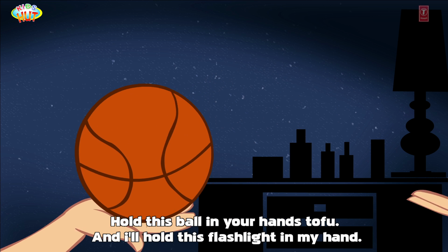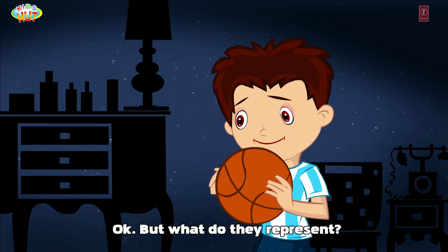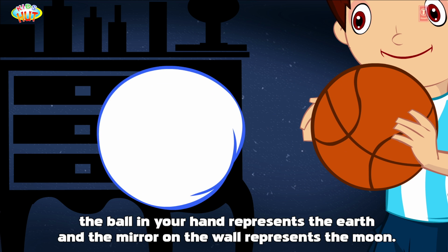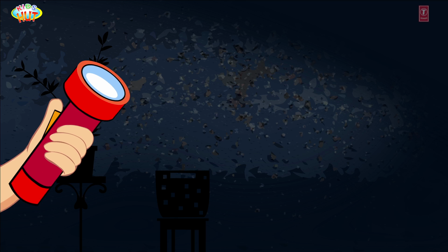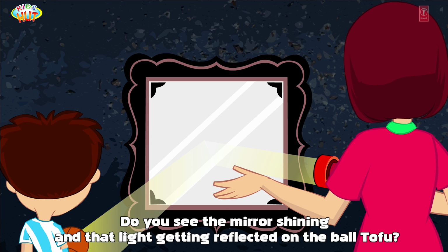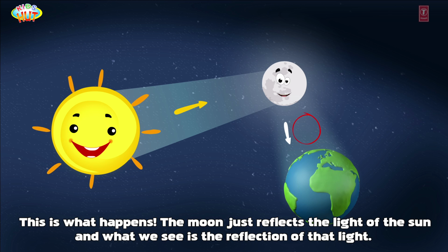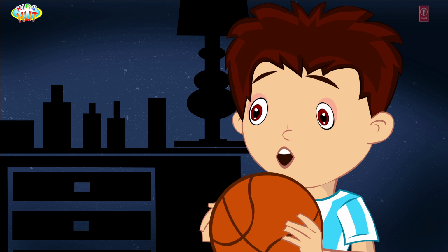Hold this ball in your hands, Tofu, and I'll hold this flashlight in my hand. Okay, but what do they represent? The flashlight in my hand represents the sun, the ball in your hand represents the earth, and the mirror on the wall represents the moon. Do you see the mirror shining and that light getting reflected on the ball, Tofu? Yes. This is what happens. The moon just reflects the light of the sun, and what we see is the reflection of that light.